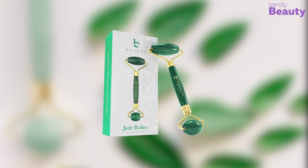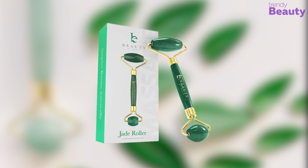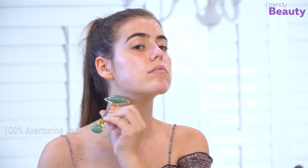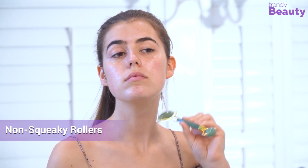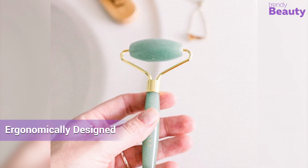The Beauty by Earth Jade Rollers are our next favorite jade rollers that are made with extreme attention and craftsmanship. The rollers are simple, yet effective on skin. They are made of 100% aventurine jade and are non-squeaky rollers that don't make any noise while rolling on skin. It is ergonomically designed for comfortable handling.